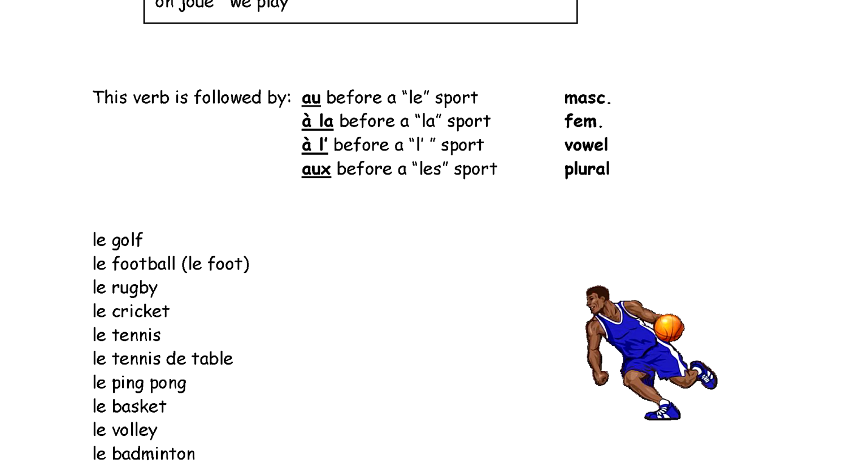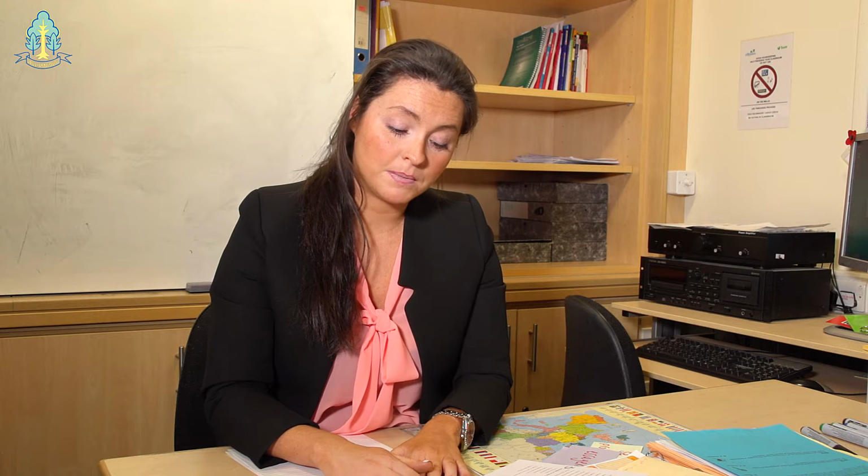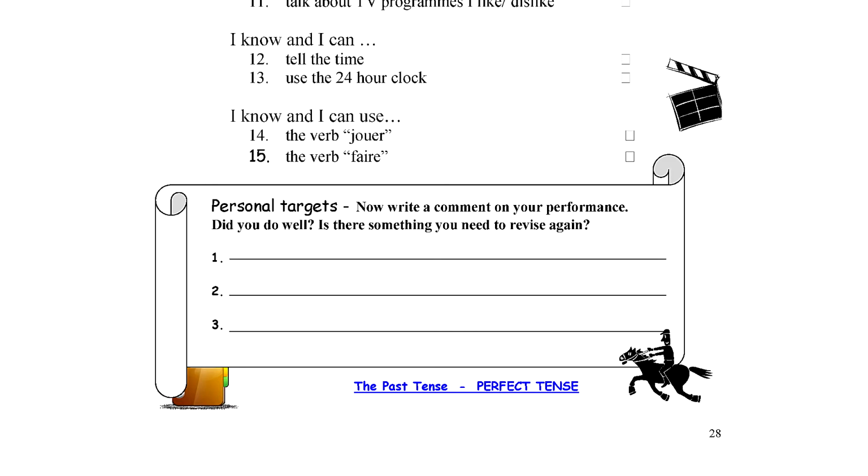Also, there's a personal target section at the end of each unit. Now, in this personal target section, you can write a comment on your performance over that unit. So after you've completed the checklist and maybe tested yourself or someone's tested you, you can in fact write your own targets on what you did so well. Is there something you need to maybe have another look at? Can someone at home test you on this, quiz you on it to make your knowledge of it even better than it is already?